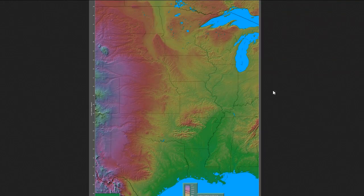Yeah, there's the corresponding central U.S. map. It's pretty much flat all the way up to the polar ice cap. So there's really nothing to prevent that cold air coming southward.